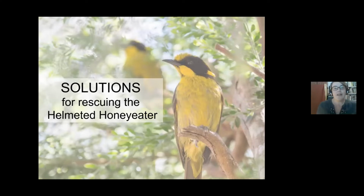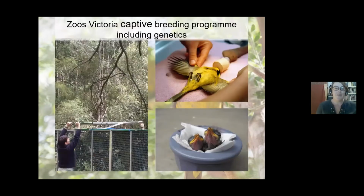So if we look now to the solutions for rescuing the helmeted honeyeater, we work with Zoos Victoria through their captive breeding program to help bolster the wild population. This helmeted honeyeater captive breeding program includes a really sophisticated genetics program that ensures that the wild population is being infused with genetic diversity that will help prevent extinction through inbreeding.